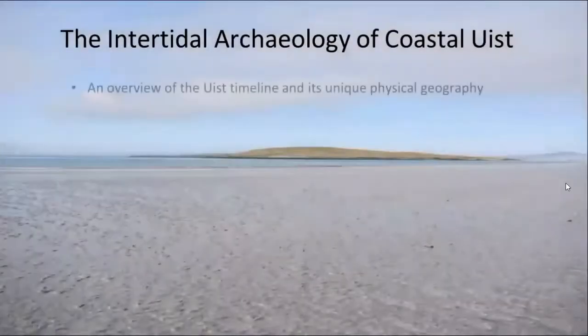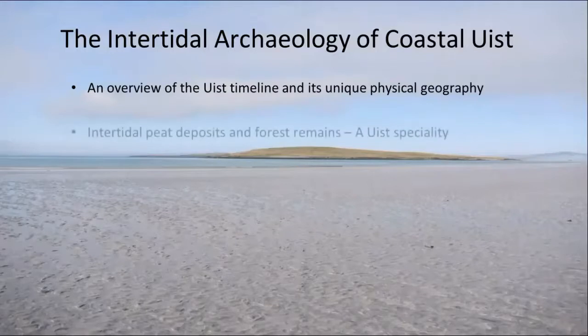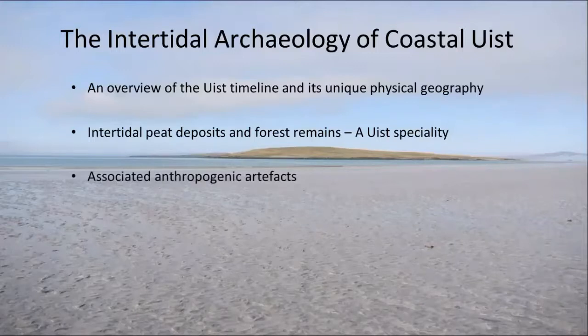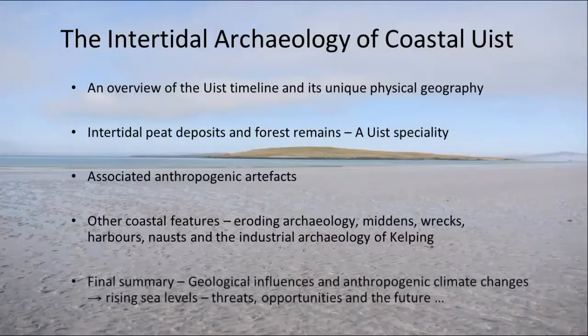So tonight's talk will cover a general overview of the timeline. We'll look at the intertidal peat deposits. They seem to be a particular specialty of Uist. There are about a dozen sites up and down the coast. They have lots of associated artefacts and remains, and we'll go on then to other coastal features, some of the other industrial archaeology of Kelping, and finally just a summary slide.